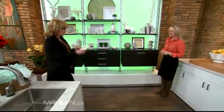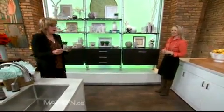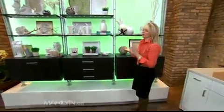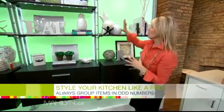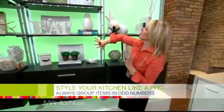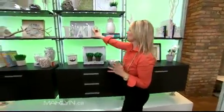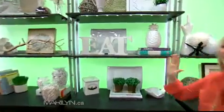Okay, the next thing is, number three, group items in odd numbers. We've heard that a lot. Absolutely. So tell us how that works again. Well, it's the same thing with any type of styling, with florals, with anything on your wall. You don't want to use even numbers. It's a little static and stagnant. It's nice to use odd variables that you can see here. We've got 3s, we've got 5s, we've got 7s. Okay, give me a 3. It's just really pleasing to the eye. Eat, so we have 3. Eat. That's my favorite 3. My favorite word.